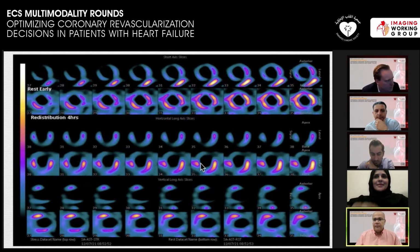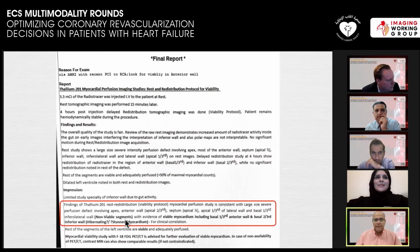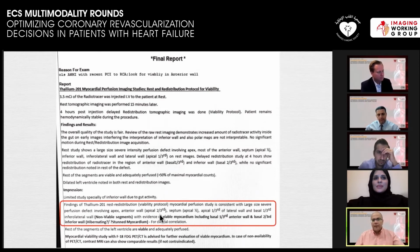Okay, so that was the report that shows that there's some viability. Well, the majority of the segments were non-viable. The apex, the apical 2/3 of the anterior wall, the apical half of the septum, apical 1/3 of the lateral wall, they were all non-viable, with viable myocardium in the basal 1/3 of the anterior wall, and some hibernation or stunning in the basal inferior wall.